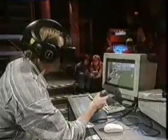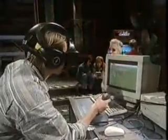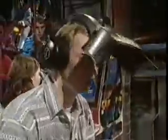Crane to base, I've got 2 on my tail and I'm going in for the kill. Crane to base, mission accomplished, awaiting further instructions. This is Berlin to Crane. Look, just get on with it, all right? Oh, I was enjoying that.